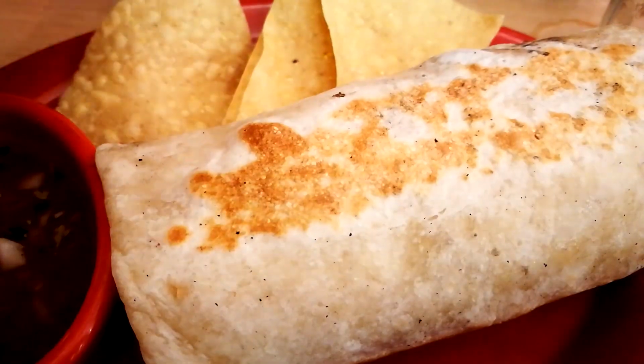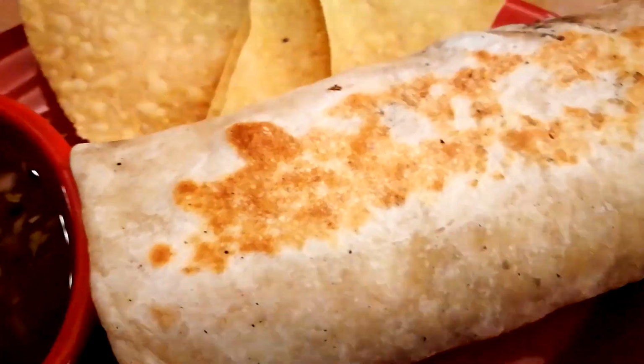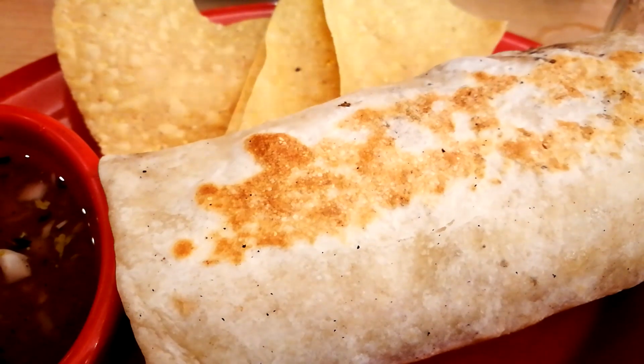Okay guys, here's my last dish for the meal. This is my carnitas burrito. Comes with some tortilla chips on the side. Carnitas is basically slow cooked pork in its own fat till it's fully rendered and super tender. They took it to the next level and used that inside a burrito. Burrito is basically rice and salsa and carnitas.